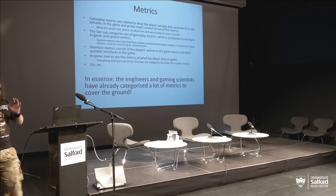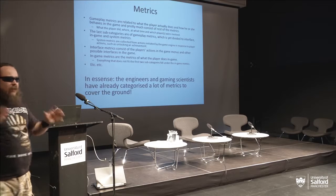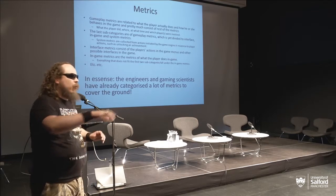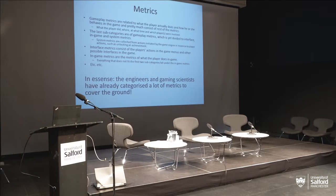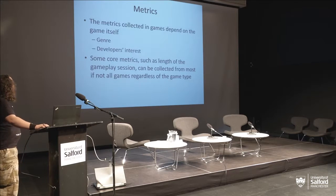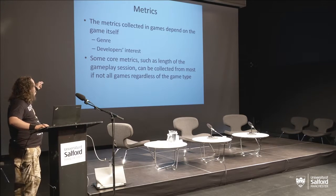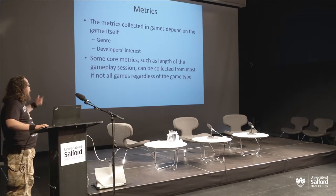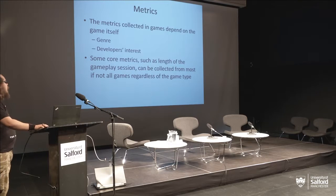well, in essence, the engineers and gaming scientists have already categorized a lot of metrics to cover the ground. And the idea is, if you use, let's say, your mouse, they can find metrics, how you use it, how you play, what are you looking at your screen with when your mouse moves, what is interesting for you, how quickly you move it. They can derive a lot of information only about that. So, but the metrics collected from the game depend on the game itself, about the genre, and about what the developers are interested in. Some core metrics, length of gameplay sessions, etc., can be collected from most, but it depends on what are your inputs and what kind of a game it is.